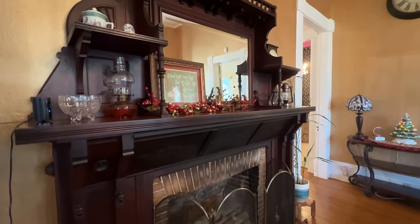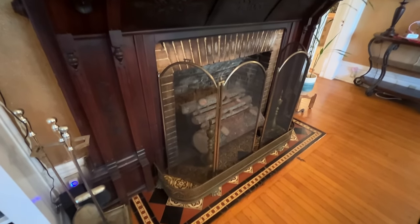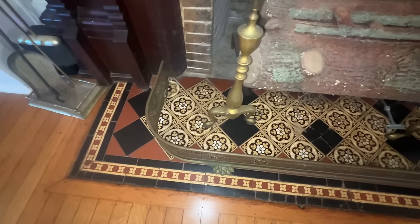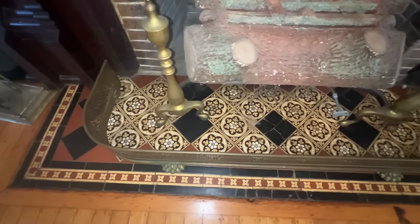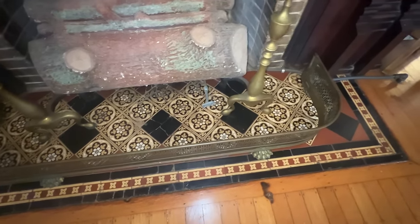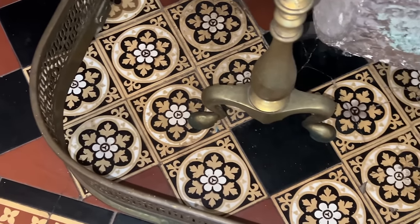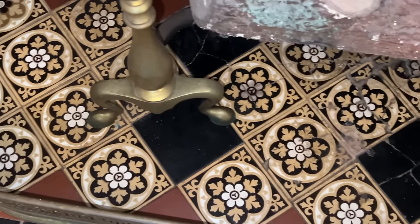And then on this hearth, what a treasure. Again, something we don't see often here in this area of the United States. We have an encaustic tile hearth. This is a priceless piece. Of course, encaustic tile is very popular in the northern United States, wildly popular in England, but we just don't see it here that often.